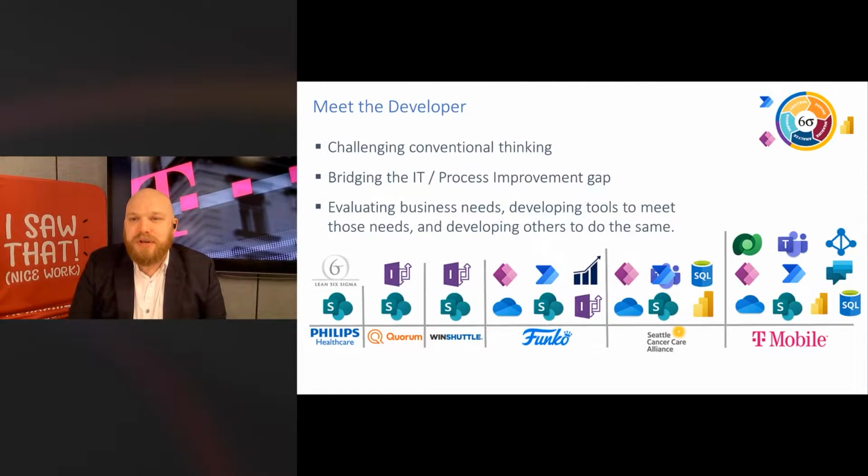And I'm really excited to hear what your journey has been coming into T-Mobile. So I've been through numerous positions. I started my continuous improvement journey back at Philips Healthcare, and I went through to an IRB, Quorum, and then I worked at WinShuttle, which has also similar forms and workflow tools for a while, and then I worked at toy company Funko, Seattle Cancer Care Alliance, and now I'm at T-Mobile.